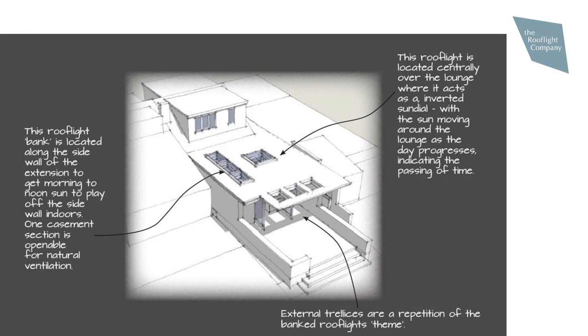Flat Roof Extension, Oxfordshire. This image is a real-life example of how Peter King has simulated where light and shadows will fall within the building throughout the day. The trio of roof lights to the left of the roof has been purposely located here so that morning to noon light will play off the side wall interiors. One of the roof lights was also fitted with a motor to provide ventilation. The central roof light is located over the lounge area and acts as an inverted sundial, with the sun moving around the lounge as the day progresses, indicating the passing of time.